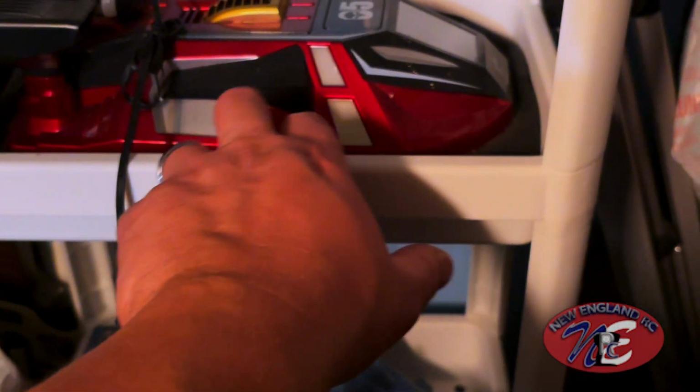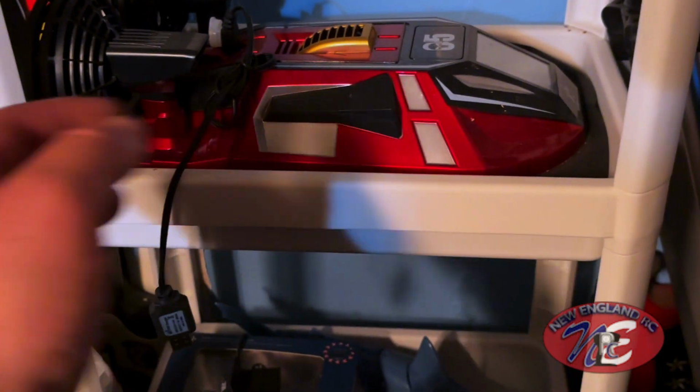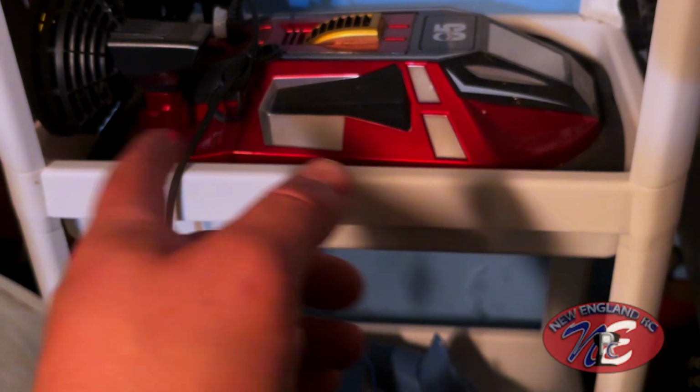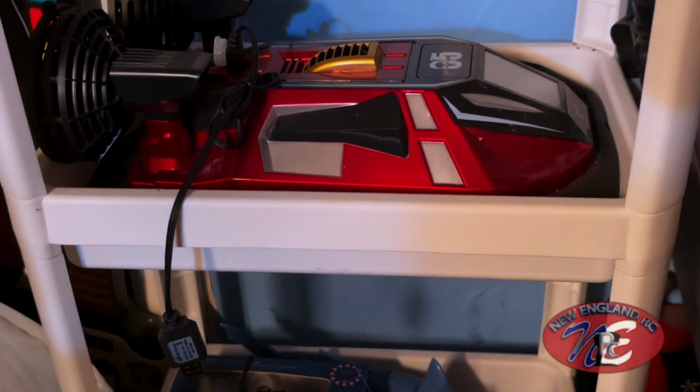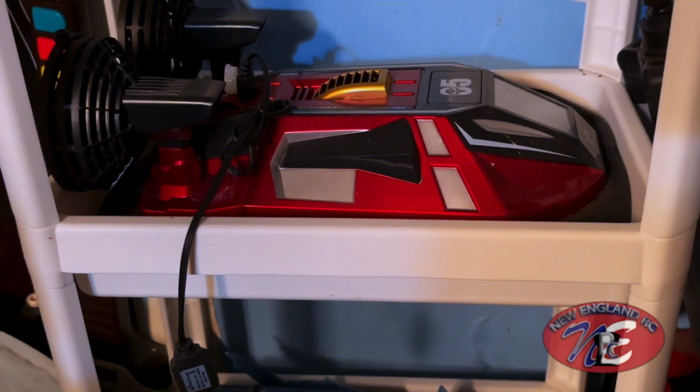It fills up with air, and this tube below rises up, and then it kind of floats a little bit. It's pretty cool. It floats on land and in water. It's really not that great of an RC. It's really slow, but it brings me back to the old Radio Shack days.